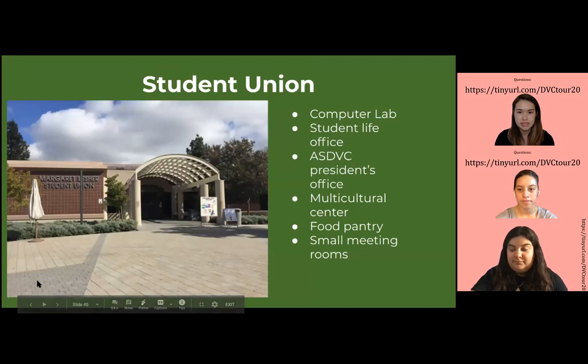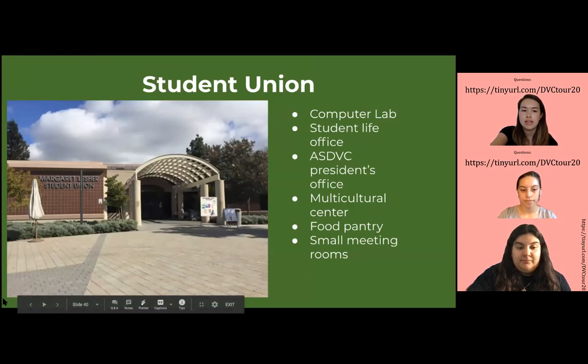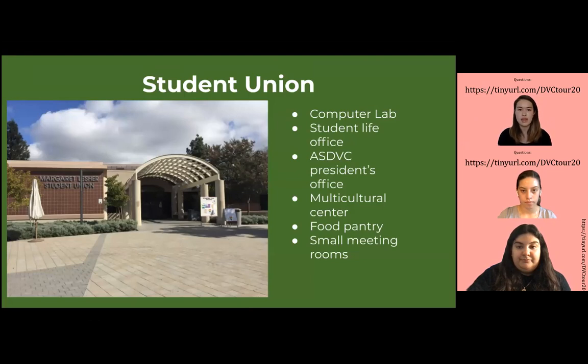Now we also have the Student Union, which is the Office for Student Life. As you can tell, we have computer labs where students can use computers. The Student Life office is there. ASDVC, Associated Students of DVC, President's office is also located there. On the first floor, we also have the food pantry. A couple of students might not know what the food pantry is, but at DVC we have enough food to give out to all DVC students. So as long as you're a DVC student, you can go and get some food. Currently, during the quarantine, we are offering a bag of groceries, so you do not have to stay in line or anything like that.